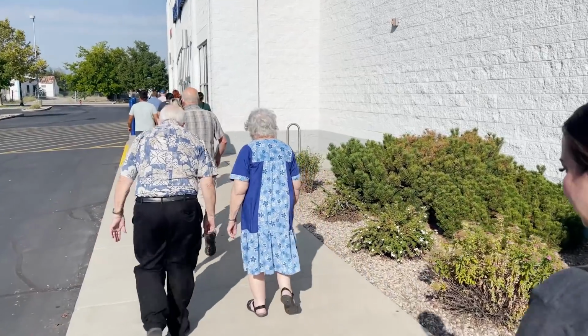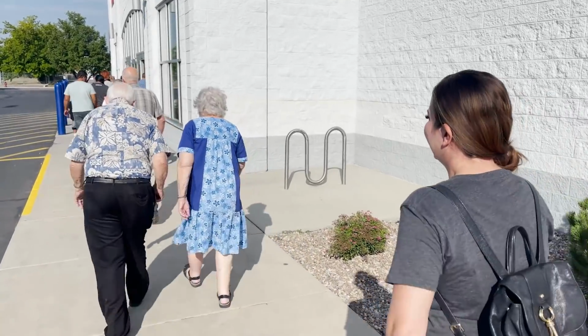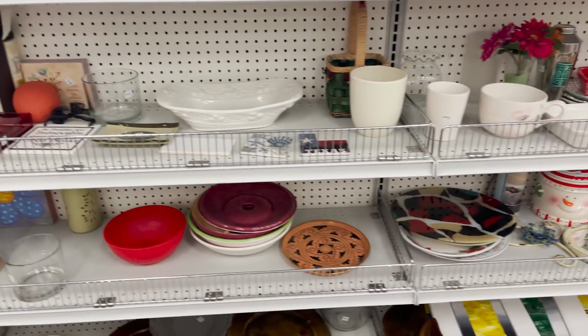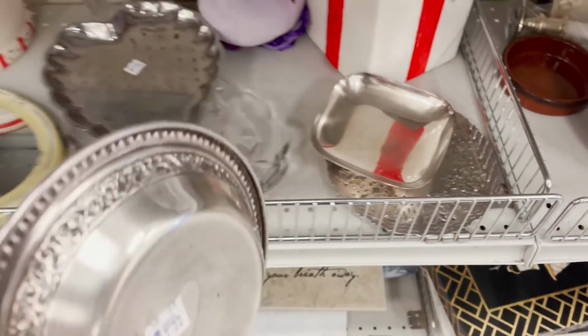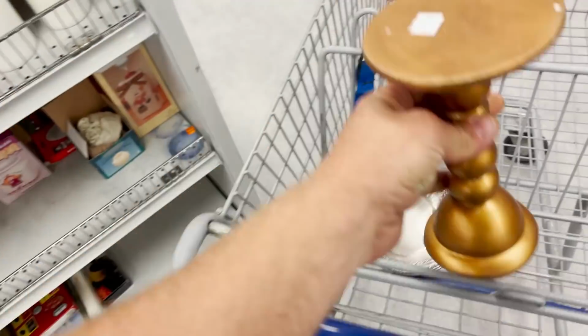This is Zeb and I in 30 years getting our thrift on together. Ironically, they each grabbed their own cart and went their own way. Sometimes it takes me a couple passes to find what I really want, but this little dish for $1 and this candlestick for $1, I can't pass those deals up.